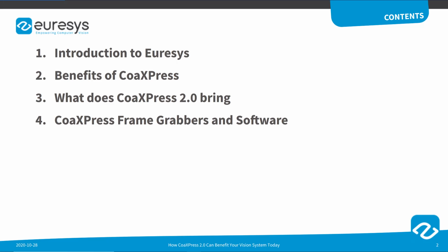I'd like to give you a quick introduction to Euresys, explain the benefits of CoaXPress so that you can really get a base understanding of how it works, expand on those CoaXPress 2.0 features, and then finally a quick summary of available frame grabbers and software technology from Euresys.